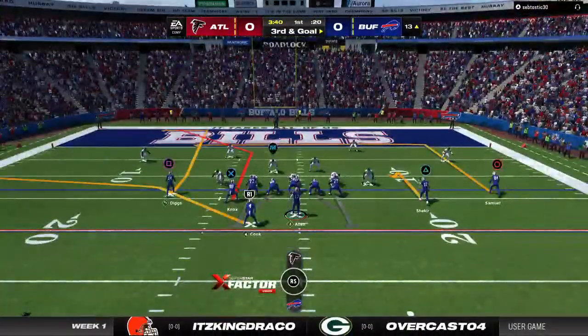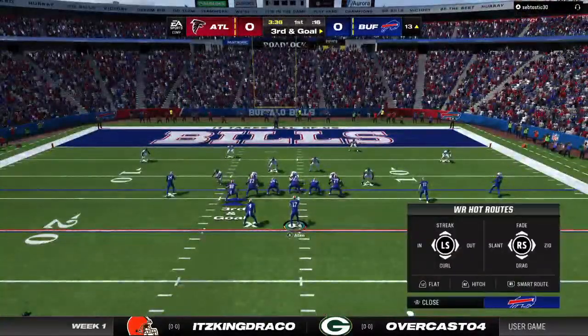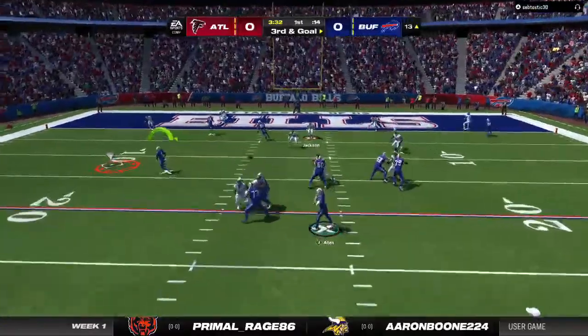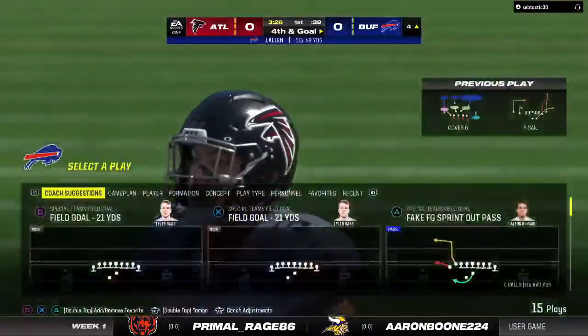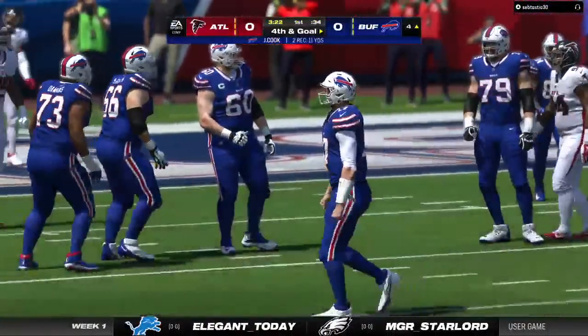Maybe the first big test of the season here on both sides. This is 3rd and goal. Alert, alert, alert. To the air, Allen. Throw left side complete. That's Cook. And the stop will come inside the 5 at the 4. A gain of 9, not enough, and it's 4th down.